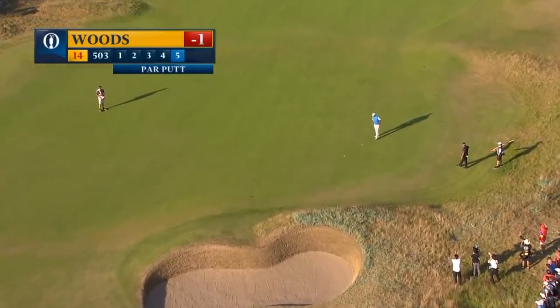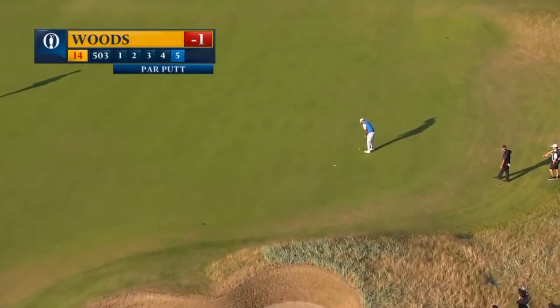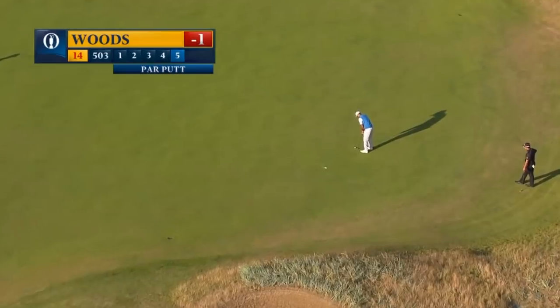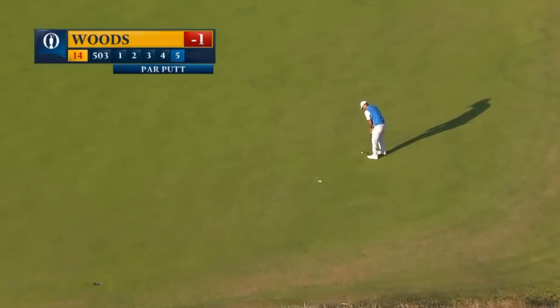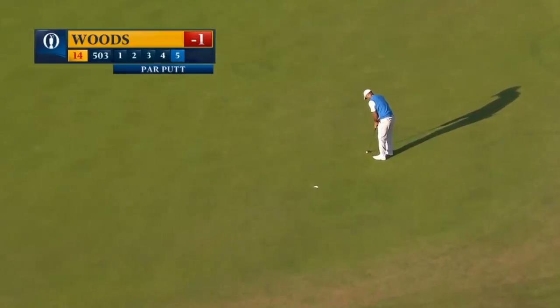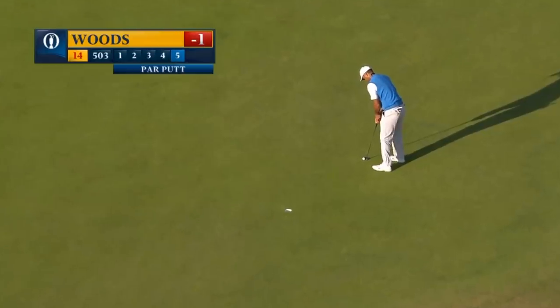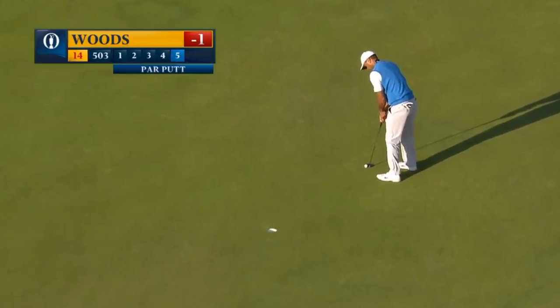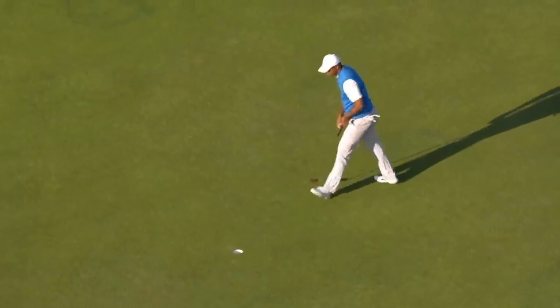Brooks Koepka incidentally followed up his birdie at the 13th with a birdie here at the 14th. He's got it to one over now, having been five over. Yes, well done.